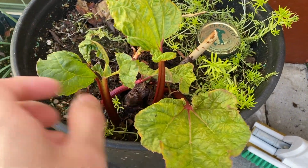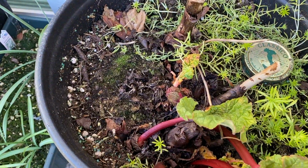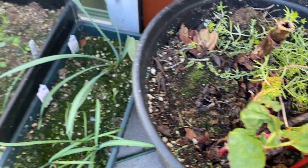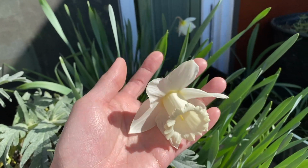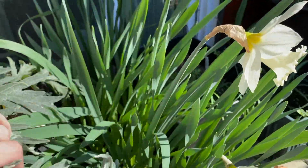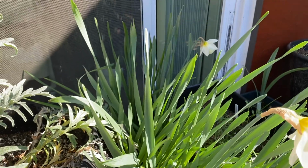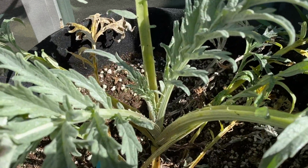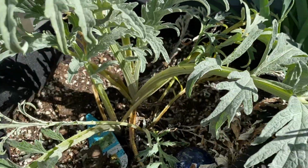Here's the rhubarb. Looks pretty much the same as last week. You can see some new sprouts forming over here. Let's look at the daffodil. Here's some flowers remaining after I harvest some of them for indoor. Doesn't look like there's any more flowers forming, so not a lot of flower this year. Here's the artichoke. Looks pretty much the same.